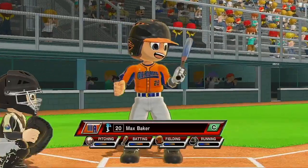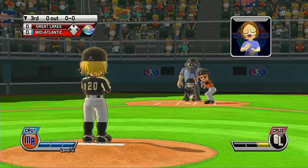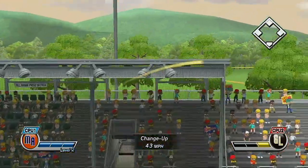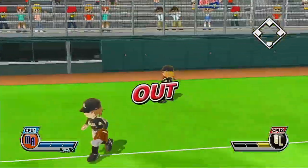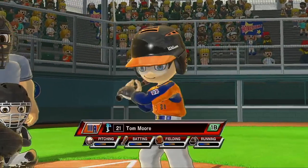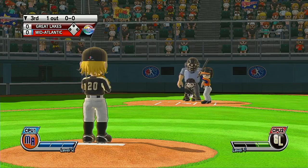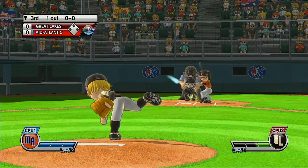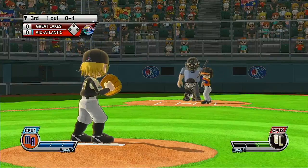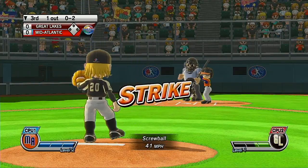It's the bottom of the third. One out. A pop fly. That'll be caught for the out. Batting ninth at first base, number 21. Decent swing. But this wannabe hit will turn out to be a foul ball. Strike.